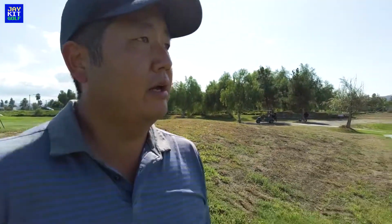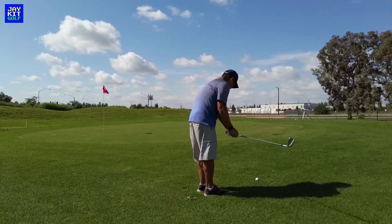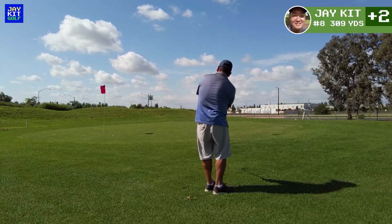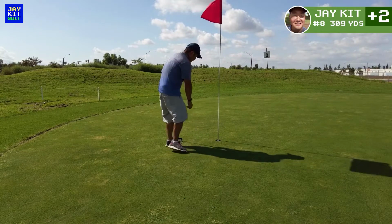All right, coming up to my ball. It's just short of the green. Pretty good. The screen is really tiny, so actually not that bad of a shot. Probably only got me about 15-20 feet to the pin. Just gonna land it right on and let it roll up. All right, so pretty easy up and down.